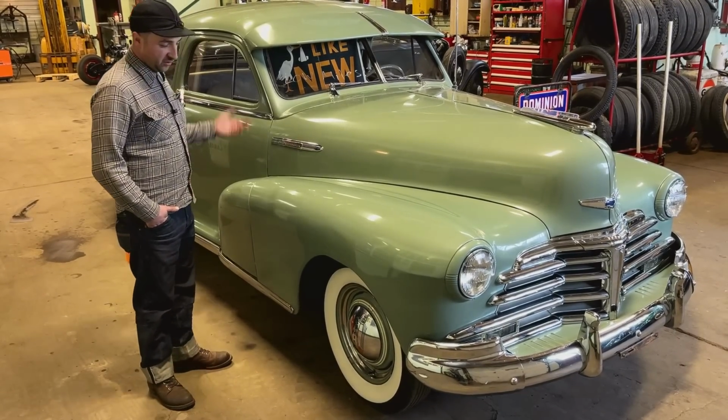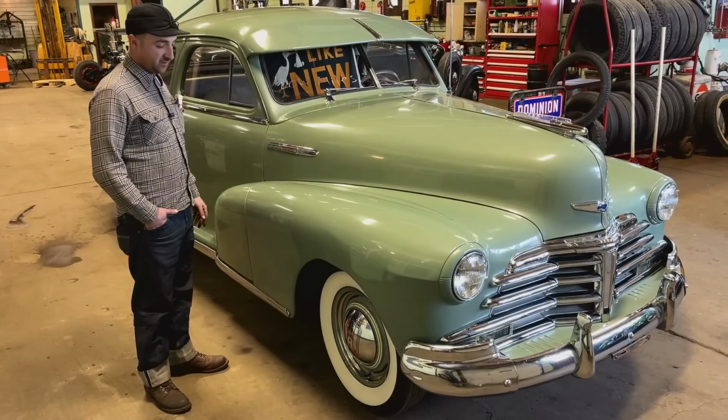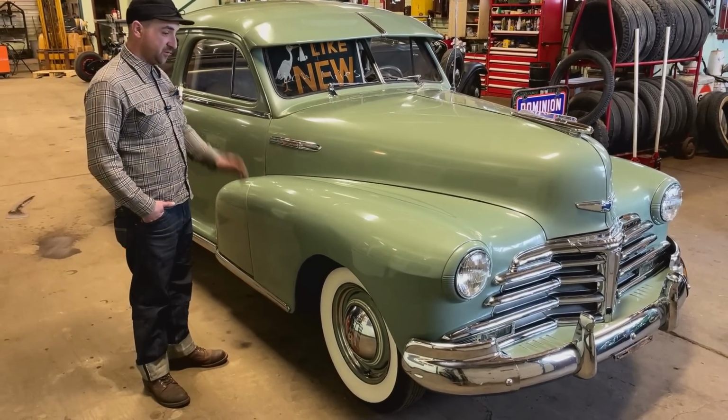We've gone over it before, but it was equipped with a bunch of factory options, which are really neat. It has the original paint and pinstriping on the wheels. We put new tires on it.